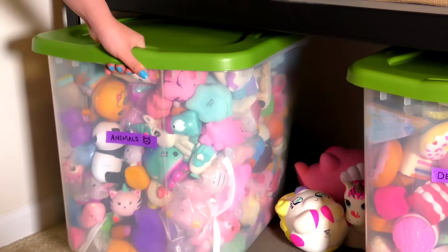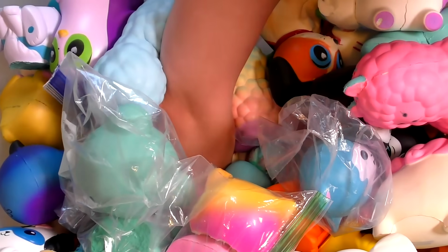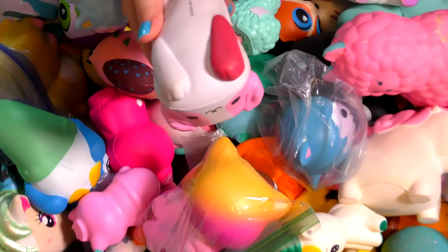Okay. Pulling out my animal bin. You guys have zero chance. Open that up. Opie's tail is there. And then I just closed my eyes and grabbed a random squishy. Who's our first victim? Oh, okay.